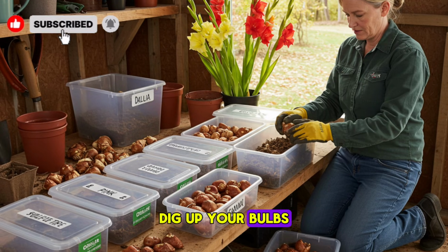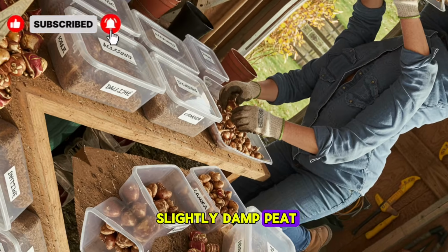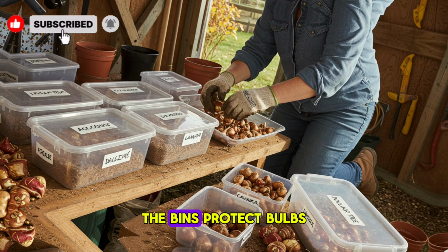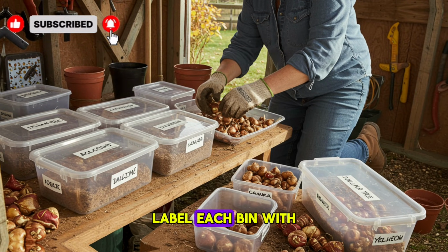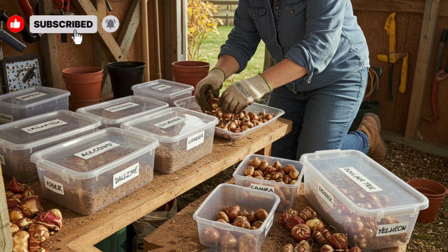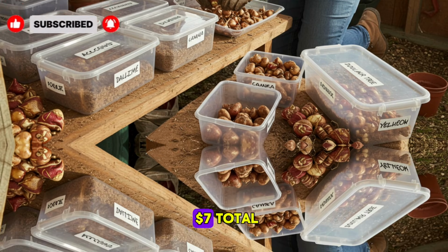Dig up your bulbs, brush off excess dirt, and let them dry for a few days. Then nestle them in slightly damp peat moss or sawdust inside these plastic bins. The bins protect bulbs from moisture, pests, and temperature swings while they're dormant. Label each bin with what's inside and the color if you're organized like that. I store probably $200 worth of bulbs in $1.25 Dollar Tree bins that cost me about $7 total.